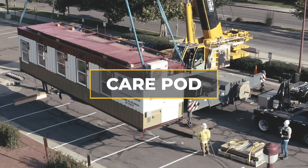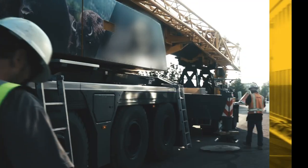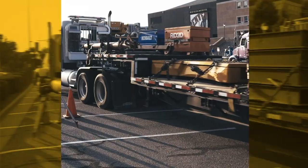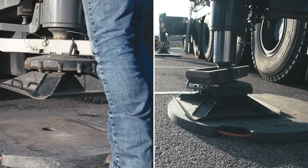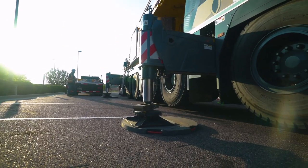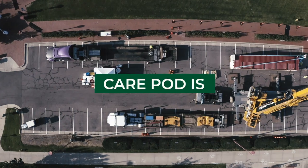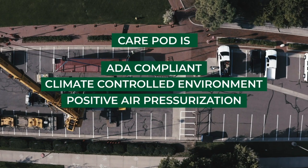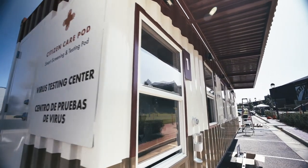What we have happening here today is the delivery of our mobile care pod so that we can test our community regularly and regardless of weather. We really needed to look for a solution that could last through the summer and even the winter. Tents really weren't a good long-term option. So we looked into this solution and it was a perfect fit for the university to be able to test both people driving up and walking up and also having an ADA accessible window to help test all of our faculty, staff, and students.